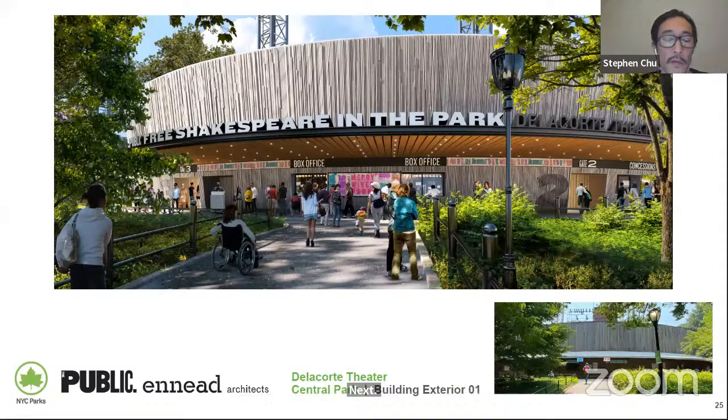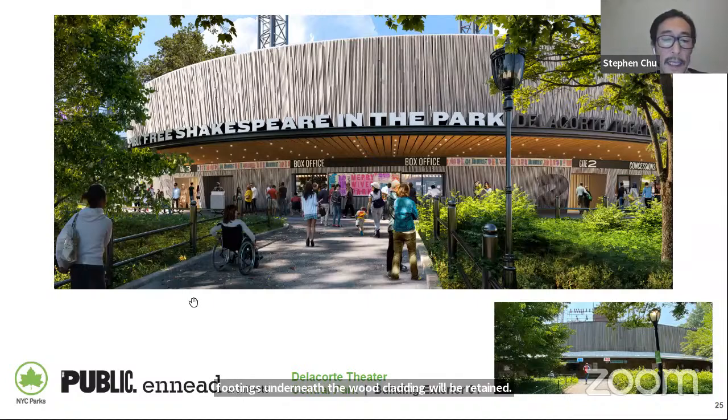The renovated Delacorte will have a massing that is consistent with the existing theater. In fact, the footprint will remain the same. The steel and the footings underneath the wood cladding will be retained. Instead of flat clapboard siding of the existing facade, the proposed cedar wall will be vertically textured with various lengths of smaller scale solid wood cladding. The wall will play with light and shadow, changing with the sun angle, complementing the natural setting of tree trunks and foliage overhead. Next.